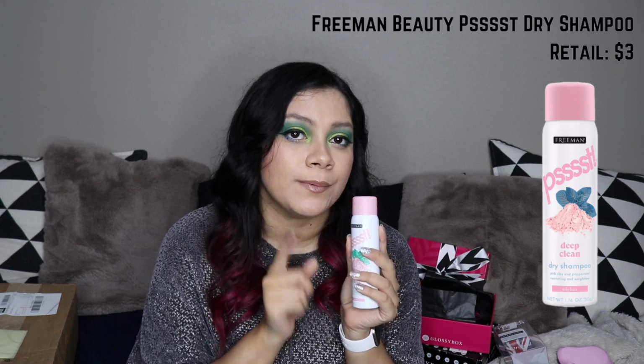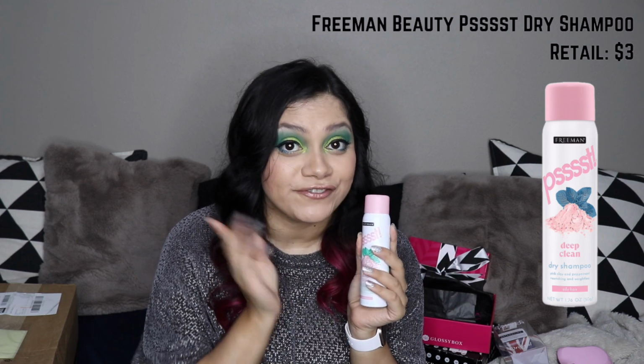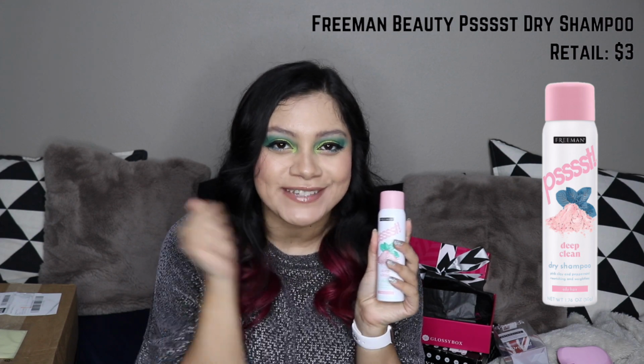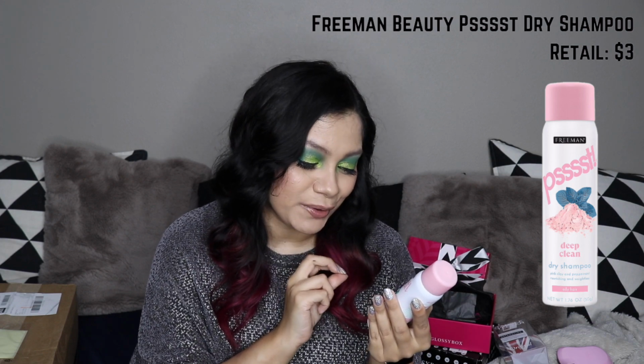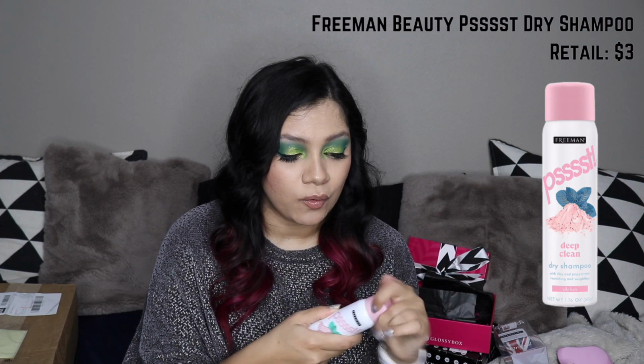And last but not least, we have something from Freeman Beauty. We did get something from Freeman Beauty in the past and it was cruelty-free, so that probably means this is also cruelty-free. We love that here. And this is the Psst Deep Clean Dry Shampoo, Pink Clay and Peppermint for oily hair.